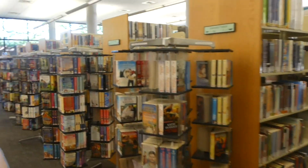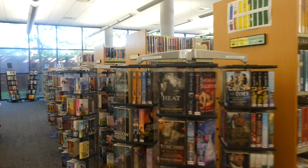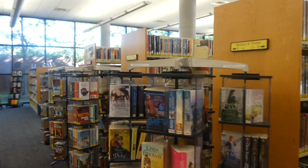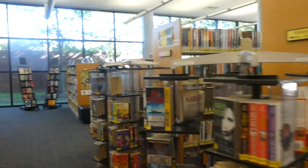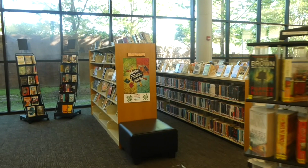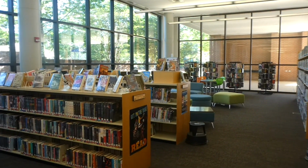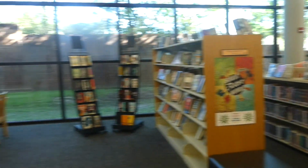Paperback and hardcover fiction is along here. They are sorted by genre. So that's what those maps at the end of the aisles are, is to show which genre is where. And you can also look at the tags on the books because they're color coded by genre. The back corner is the teen section. These books are usually cataloged with a Y. It's also where you'll find our graphic novels.